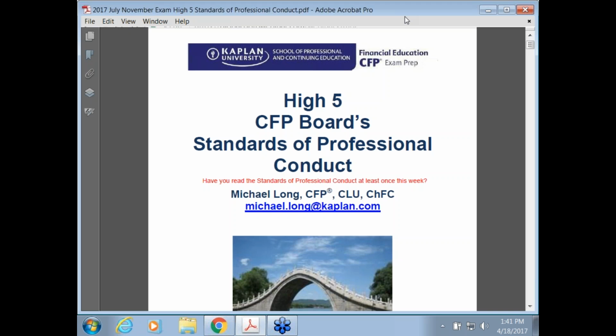I'm going to highlight some things that are great test material and have been known to be in the question pool for the national exam, but my main hope is that coming away from this session, you'll start to take the standards very seriously and read them on an ongoing basis. You can see I've typed here in the middle of this page, have you read the Standards of Professional Conduct at least once this week? And I'm actually serious about that.